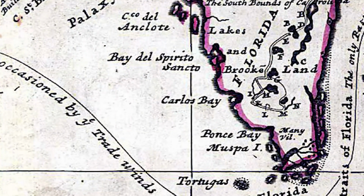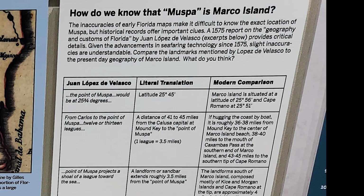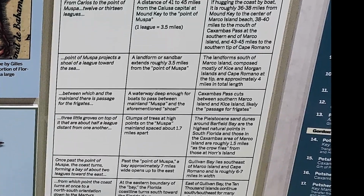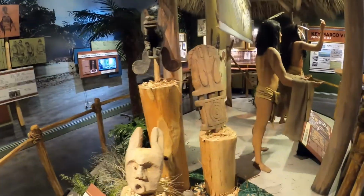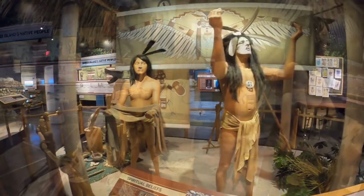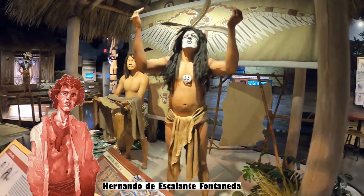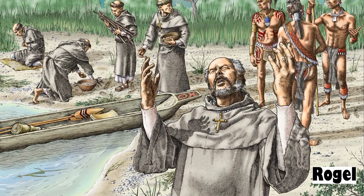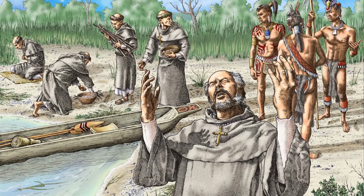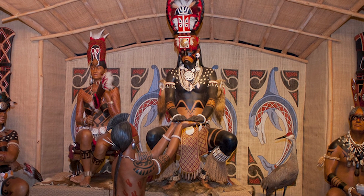Early European maps from the 1500s reference a place called Muspa or Muspa Island, and there is lots of evidence to indicate that this is today's Marco Island. By the time the Spanish arrived, the transition from Glades to Calusa had already taken place. According to Hernando de Escalante Fontaneda, who was shipwrecked at the age of 13 and lived with the Calusa for 17 years, and Father Rogel, a priest who came to convert the Calusa, Muspa was the Calusa name for an island city ruled by Carlos, which was the name they used to refer to the leader of the Calusa.